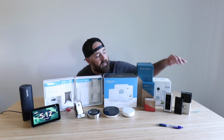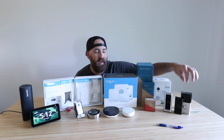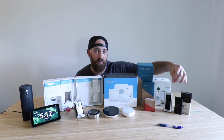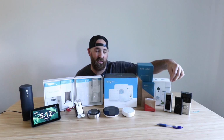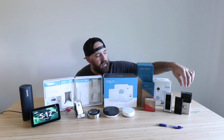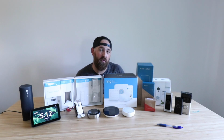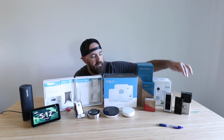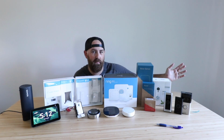Now the next one in the lineup is the Ring 4. This is battery powered, and the Ring Wired and the Ring Pro 2 both require that you have existing wiring and an existing transformer, and they are hardwired. The Ring 4 gives you the option to either be hardwired or battery powered. So if you have existing wiring, you can wire it up to the Ring 4. You're not going to have to ever charge that battery.